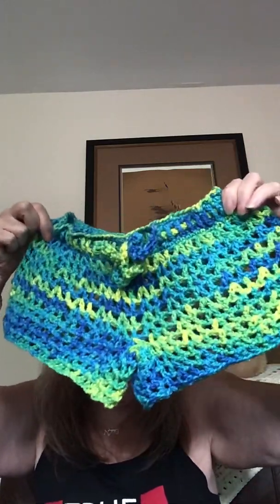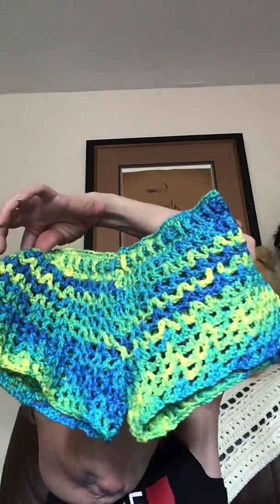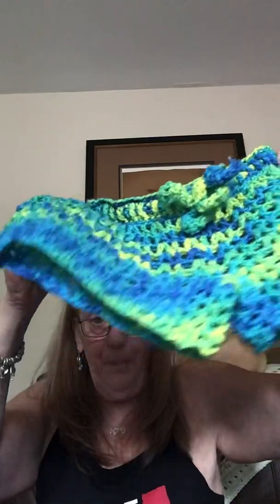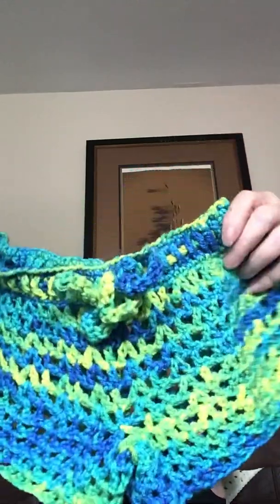And it has a drawstring in the front. This is the back. And that's your front. So it's a little short set with a halter. Isn't it cute, guys? I mean, seriously, come on. Some of this is just really, really cute. Where are you going to find this in a store? Like, really? You're not going to find this anywhere in a store. They don't sell this kind of stuff. Us crocheters, we have got it going. I'm telling you. All right.